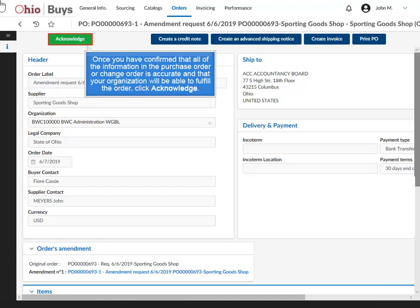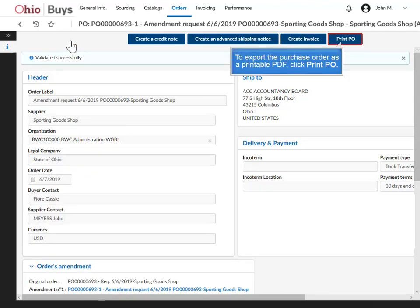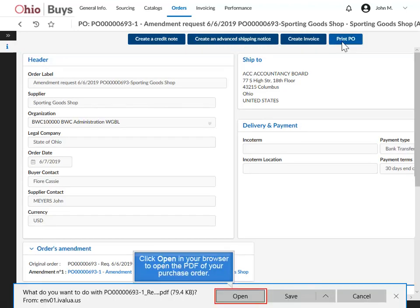Once you have confirmed that all of the information in the purchase order or change order is accurate and that your organization will be able to fulfill the order, click Acknowledge. To export the purchase order as a printable PDF, click Print PO. Click Open in your browser to open the PDF of your purchase order.